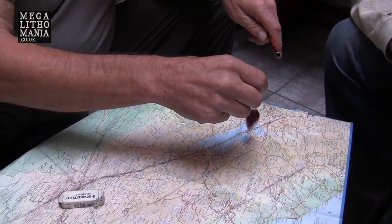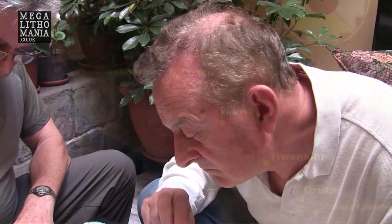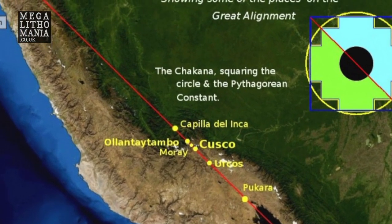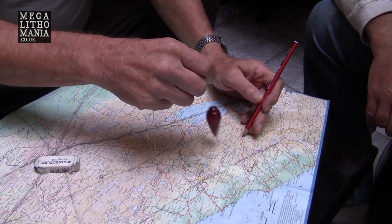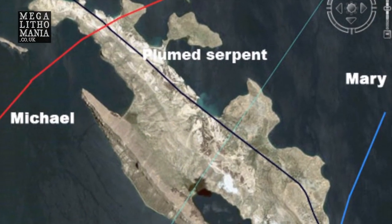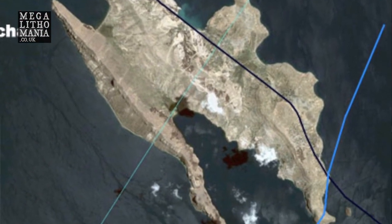Now dowsing, map dowsing over Lake Titicaca, just to check if what looks like the plumed serpent, a line that follows the path of Viracocha, does go through the length of the island. And I did some dowsing here back in 2007. Chris is just checking if he can find anything that corresponds to what I found, although I've not actually told him exactly what I found. So he's doing it kind of blind, just with the map dowsing for now, until we get there to explore it and douse it ourselves.